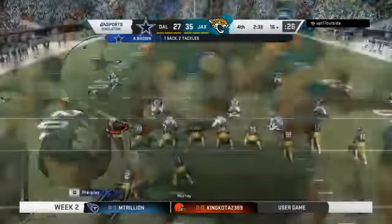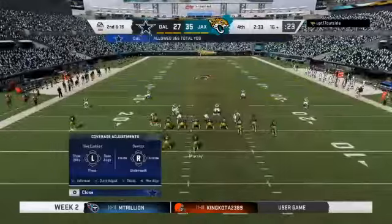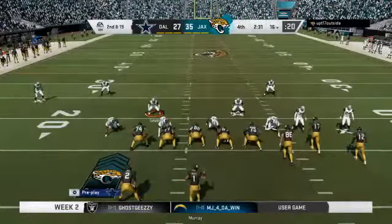Nowhere to escape, and he goes down. Clock continuing to run. They'll probably wind this all the way before snapping it on second down.